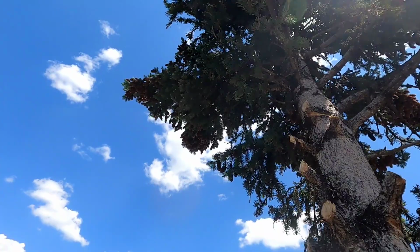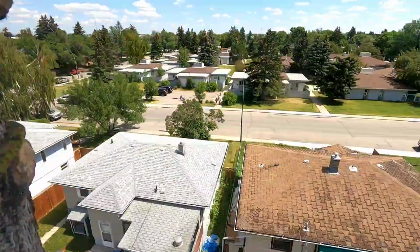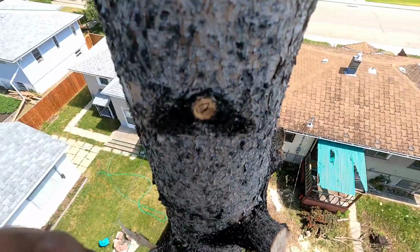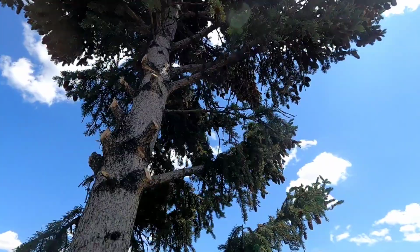But like I said, we got the majority of the heavier stuff on this side, leaning this way, cut down. We got a decent amount of weight on the other end where we're going to be dropping it. We got a good amount of area to drop it in. Let's get going though. We're just gonna make our notch right here, and that should be good to go. Let's go.